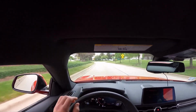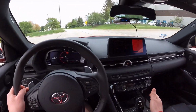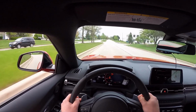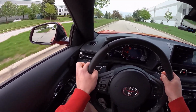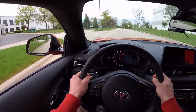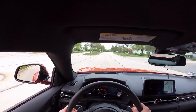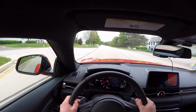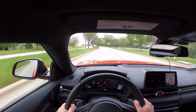Traction control is working a little bit there over that bump. And then you could slap it over in manual. Now I'm using the paddles. Do some downshifts so you can hear some pops. Super aggressive, makes power almost instantly.